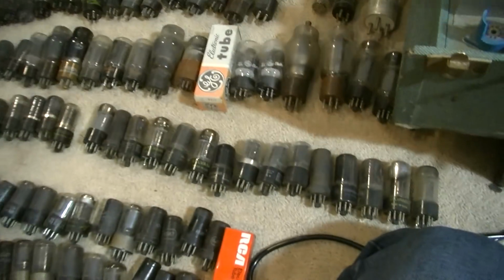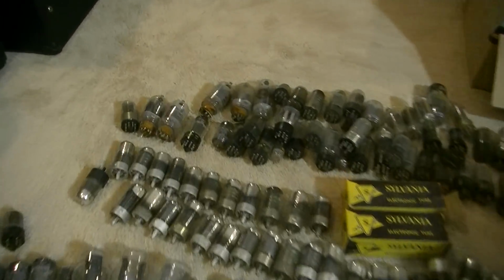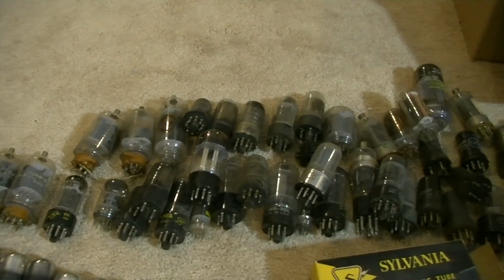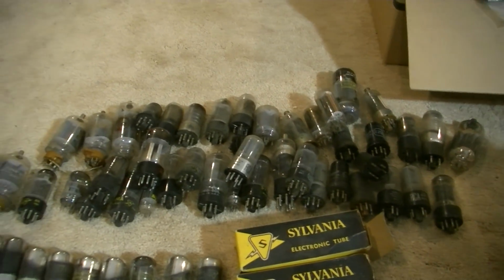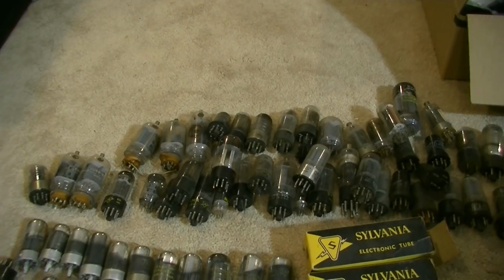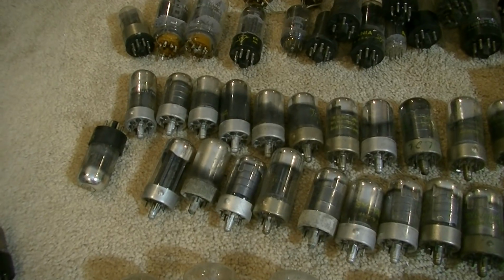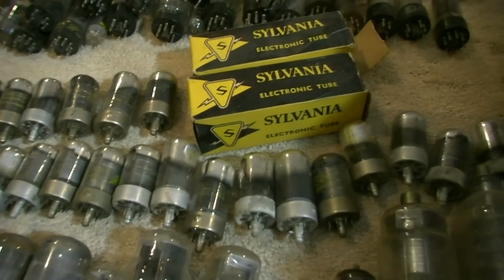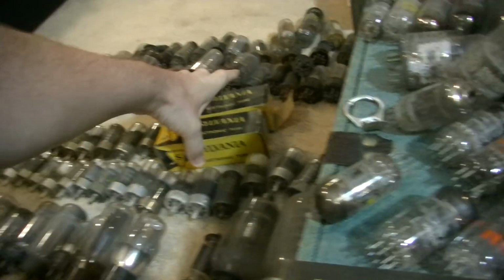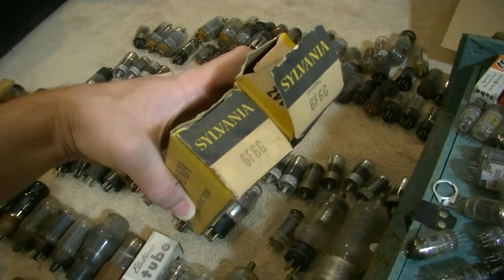So I'm going to go through these tubes and you tell me whether my $15 investment was a good one. All of these tubes along the top would be useful in radios and televisions, radio restorations it seems mainly, but are not really suitable for most guitars. You never see them in guitar amps. Then down here we have Loctal type tubes. There's a bunch of Loctals right in there. So again, mainly radio restorations is where you would see those used. A pair of 6F6Gs. So that would be nice for radio.